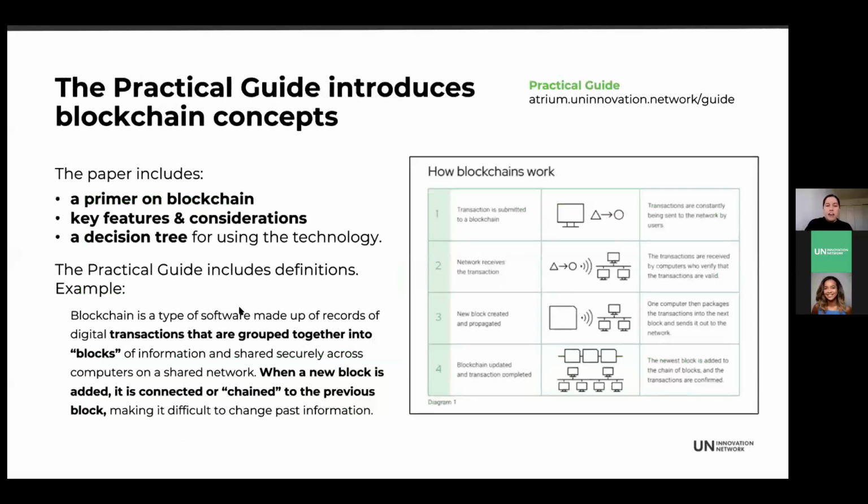Thank you, Ariana. It's so great to see so many colleagues on this call who are either new to blockchain or interested in learning more, because that's exactly what this practical guide was developed for. I'm going to quickly run you through an overview of what's included in this practical guide and how it came about, and then I'm going to give you an example of how you can actually use the tool yourself.